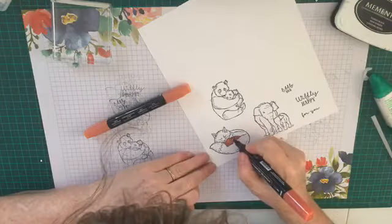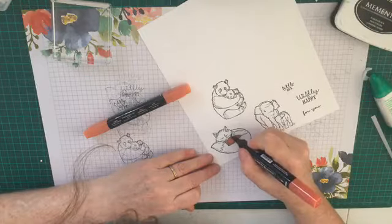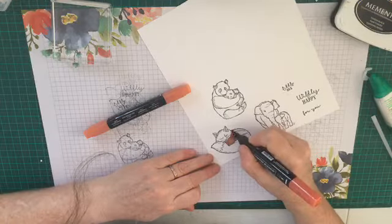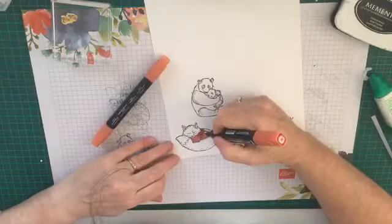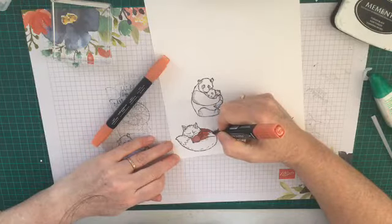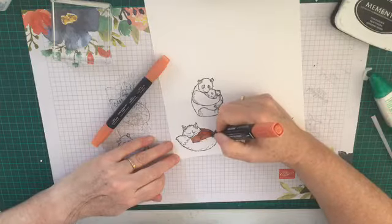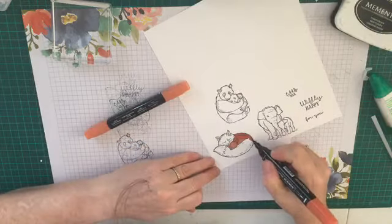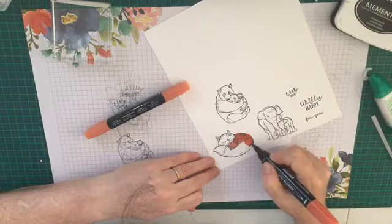This is the dark one. So as with the other one, I'll just give him a little dark ear. And then we'll make Mum dark. Especially because they're intertwined like that, you'd probably have to do them a slightly different colour, or you wouldn't be able to tell where one ended and one began. So I think this would also be nice in watercolour pencils if you had them, or markers obviously, or any of the Stampin' Up colouring mediums.